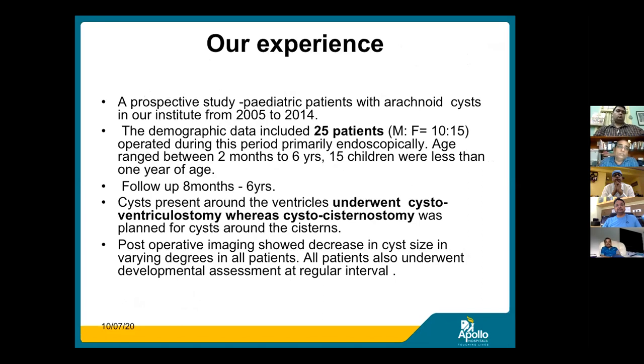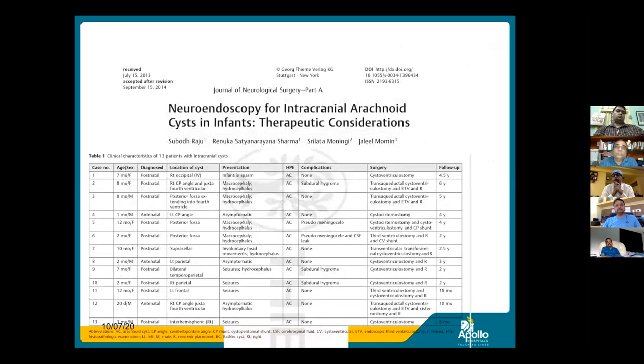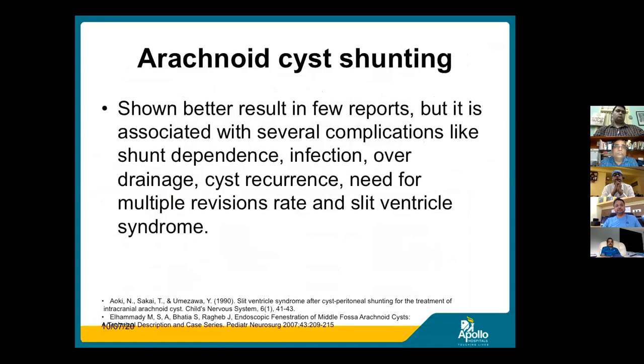There's no age limit on this. We have a good experience and some publications regarding arachnoid cysts across every location. We have published in the Journal of Neurosurgery, Part A, and the European Journal, actually.